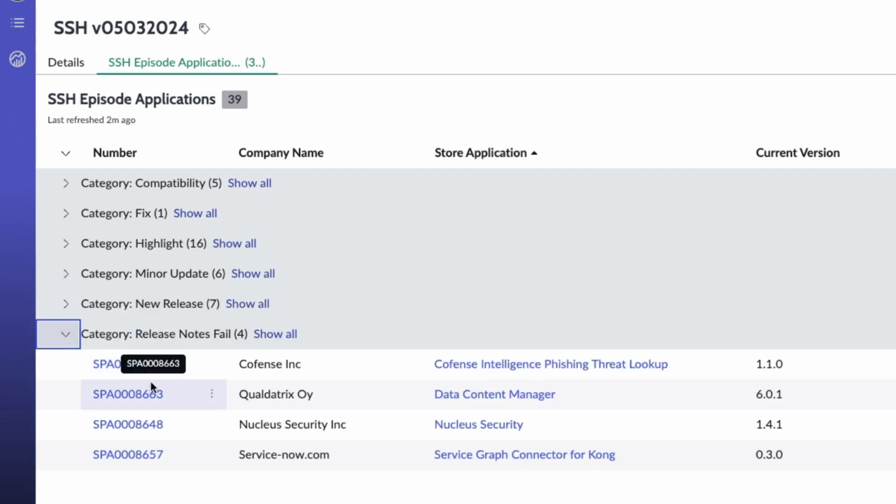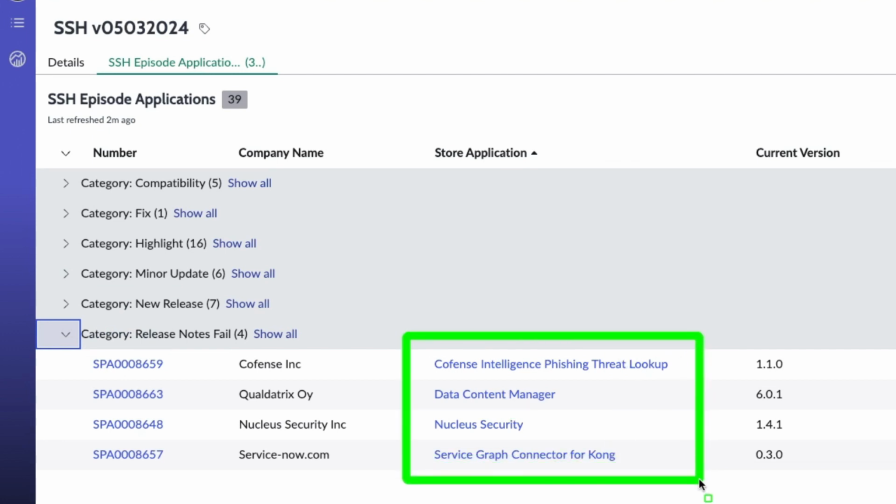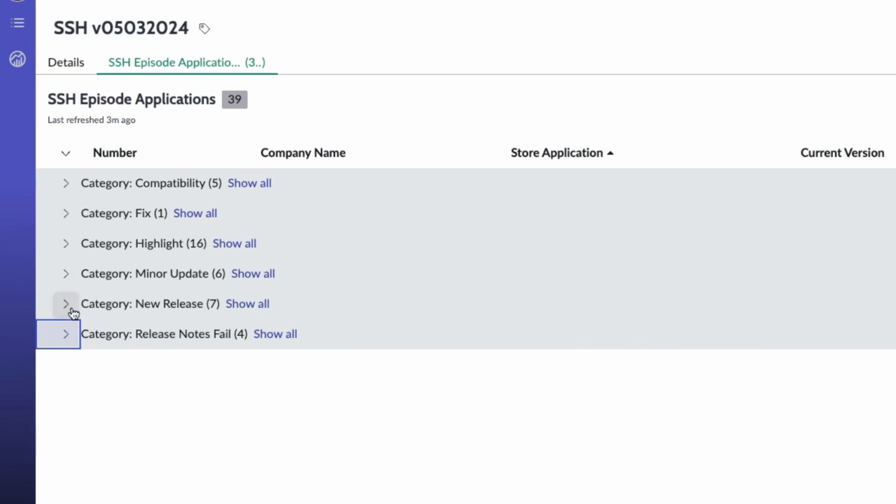And we unfortunately had 4 release notes fails. If you haven't seen an episode before, a release notes fail just means that the release notes weren't sufficient, or they were missing, incomplete, or duplicative of the last release notes. And so I can't tell you what's new, what changed with these particular applications. So that list is Cofense Intelligence Phishing Threat Lookup, Data Content Manager, Nucleus Security, and Service Graph Connector for Kong. All were release notes fails for the purposes of this episode.